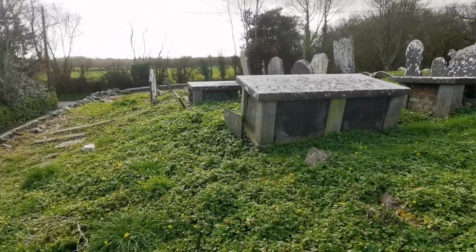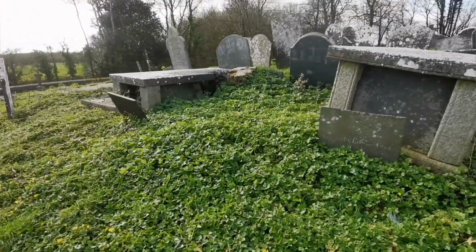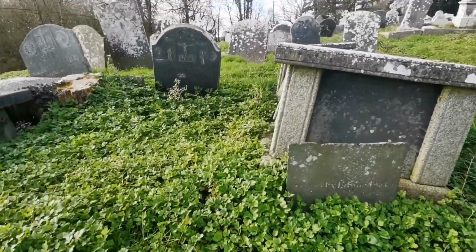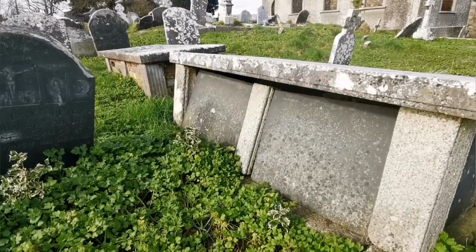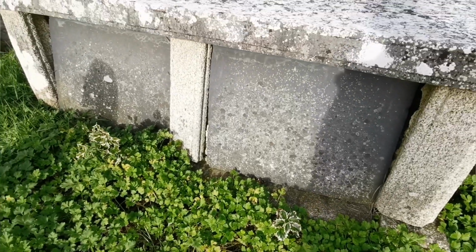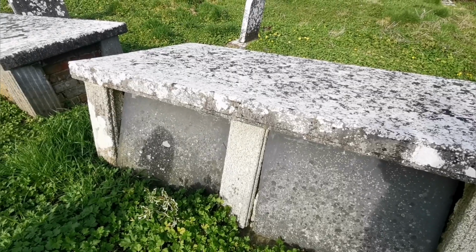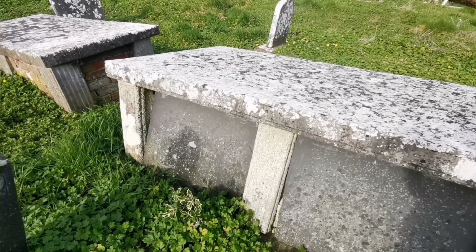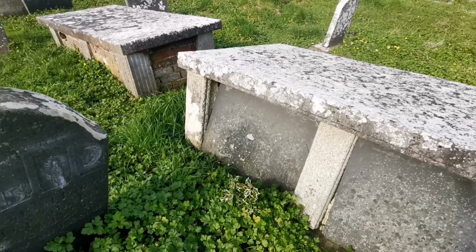See more chest tombs as we go over this direction of the old graveyard there. Some of them have kind of caved in there. You can just see the sides of them, and it happens a lot in these chest tombs. The sides break away because they're mostly made of, like, just stone, slate, so they don't last very long.